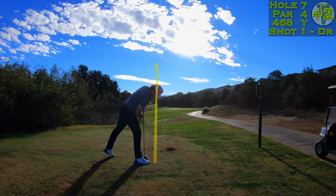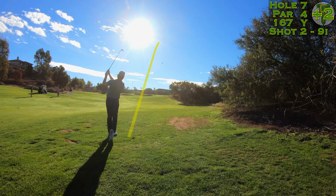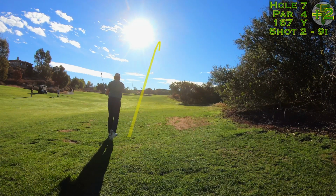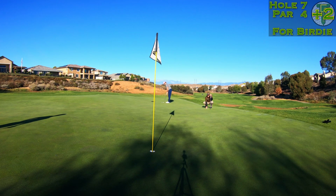Yeah, another one that we just ripped right down the middle, a little bit leaking off the right-hand side, and it's in the rough, but it's another 167 back to this hole location, and I didn't feel comfortable taking one more club and going with the 8. Just had to play another one to the center of the green and just take my par.